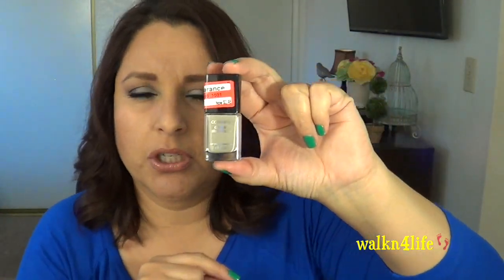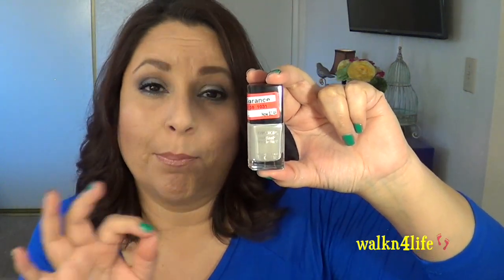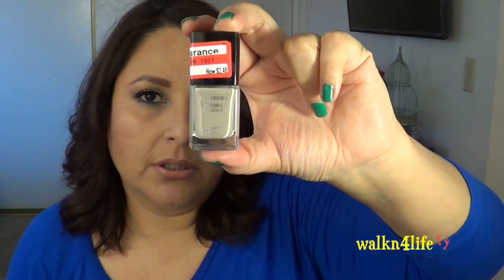I'm going to stay back here because I feel like if I go closer, you don't see the true color. It is sort of a gray with beige in it. I had just recently hauled one that is more of a true beige, but this one has a lot of gray in it. It's like a gray beige color. So really pretty. I can't wait to try this one. Actually, I can't wait to try all of them.